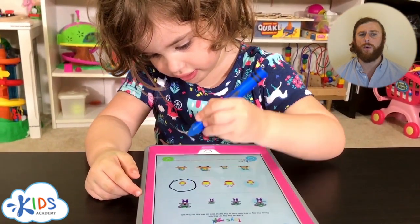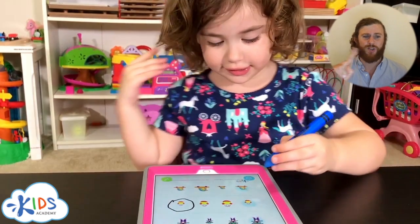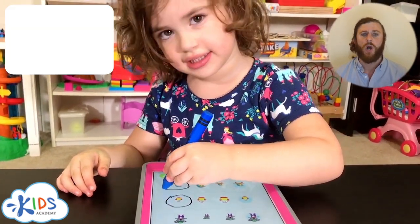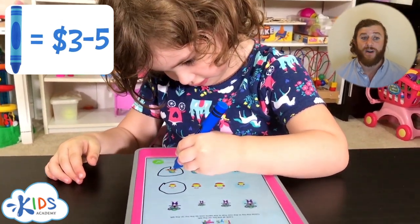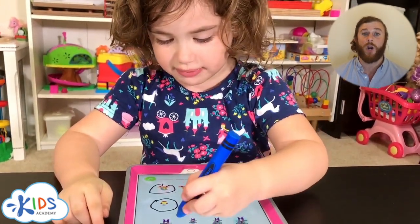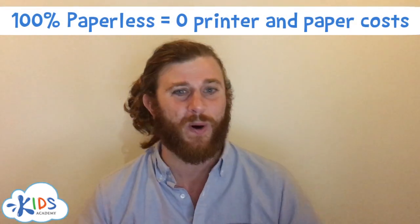Vilda is using a rubber marker, which is a lot more practical for developing writing skills than tracing with a finger, and cheaper than buying an expensive Apple Pencil. Rubber markers cost only about $5 and work with any device and help kids practice and establish good pencil grip from an early age. Kids Academy is saving trees and your personal time, one worksheet at a time.